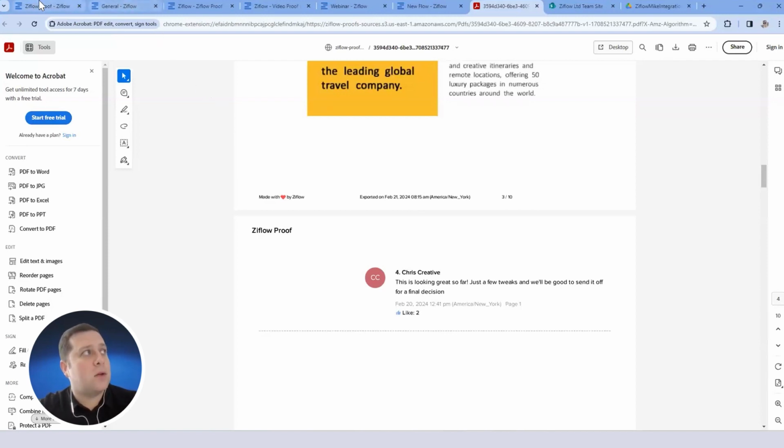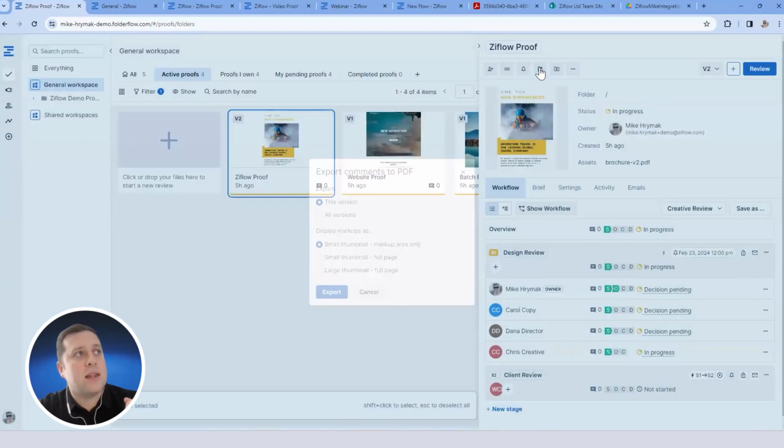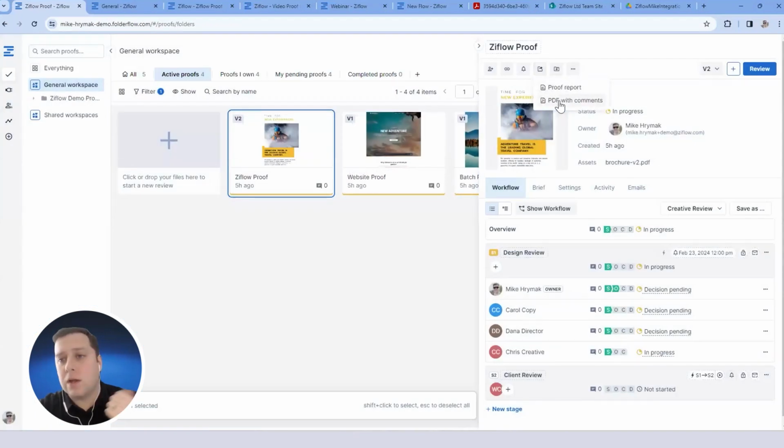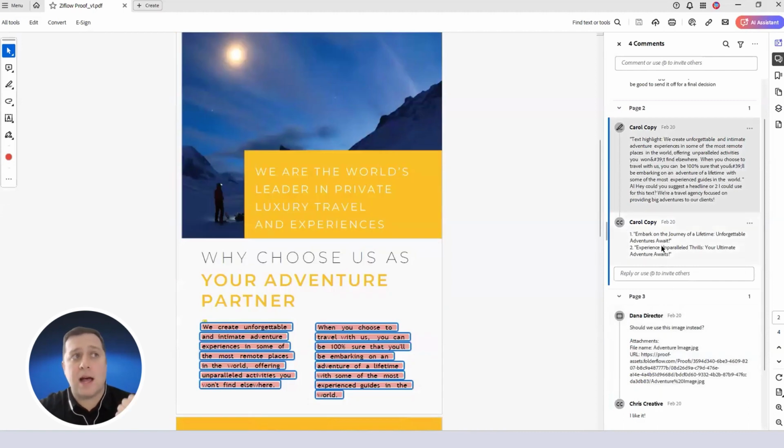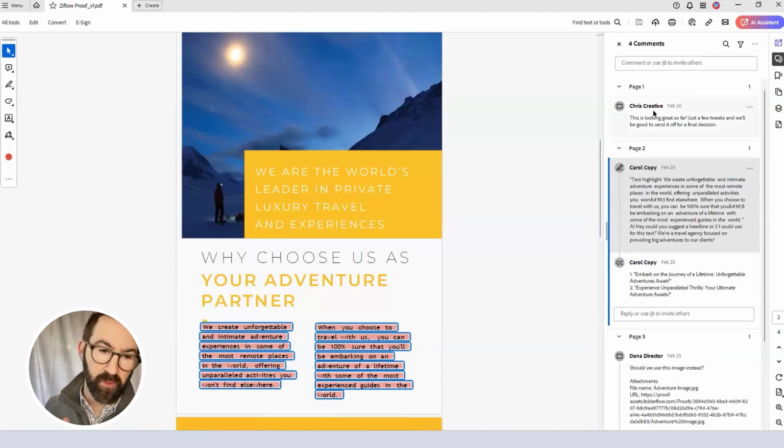And so what we can now do is when I'm in here, instead of creating that PDF proof report, I can create a PDF with comments. So when I open it up in Acrobat, it's going to go ahead and look as if it is an Acrobat document with PDF comments, but it has that metadata of who added the comment and when within there. Amazing. Very, very cool stuff.